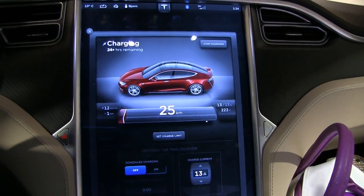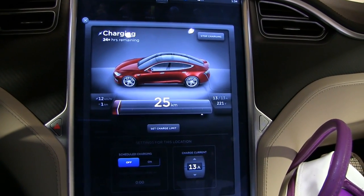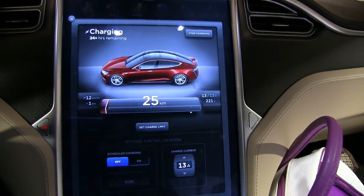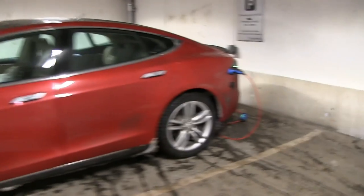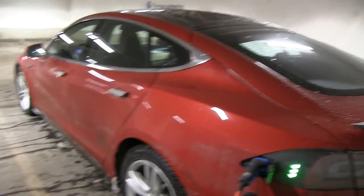Found the charging point. It's only 13 amp. Well, it's 16, but I'm using the Menikus plug, so I'm getting 13 amp. In the parking garage. So yeah, it's fine here. Oh yeah, all the snow is melting. So there's the Menikus cable. So it's gonna stay here for the night.